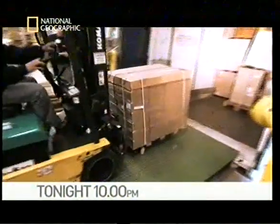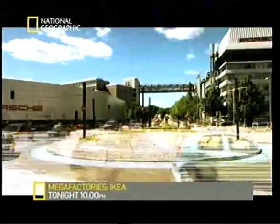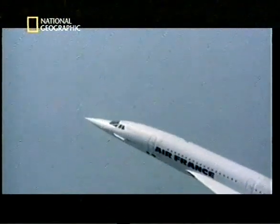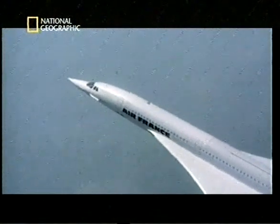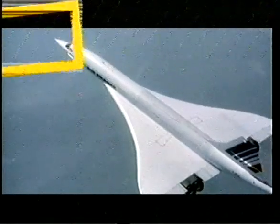Concorde had never had a fatal accident until this moment. It takes just 120 seconds to shatter that perfect record.